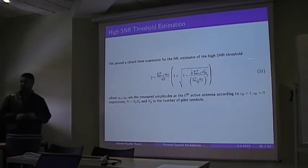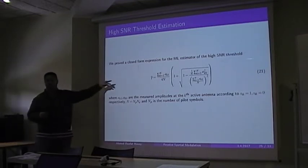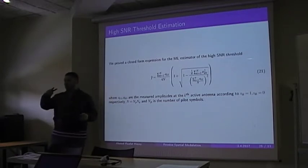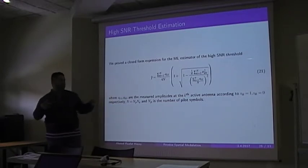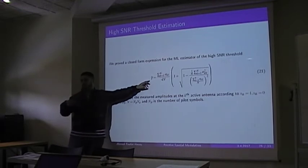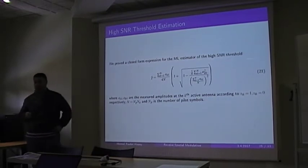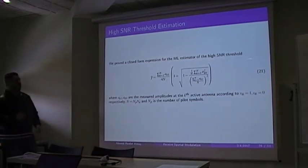All the details, I understand you did all the details, but different types. This is the estimating threshold. Yes, this is an estimation problem. The other, we prove the threshold. After that, at the receiver side we estimate the threshold. We prove a closed form for the estimator at the receiver side. So it's different topics. Yeah, probably I mixed them up, but still, this part before that, what was it?